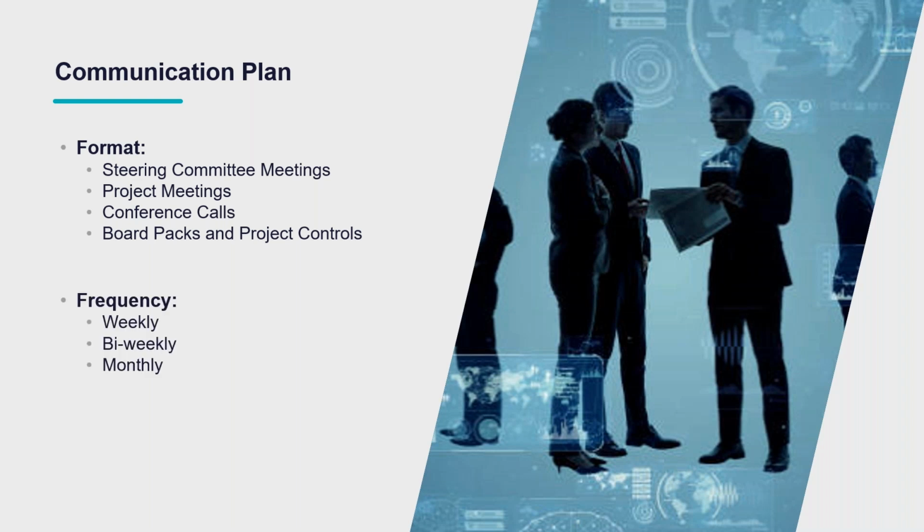So this may be weekly, bi-weekly, or monthly, depending on that stakeholder and their interests. It is really important to have a communication plan in place, and we will set one up with you. However, I'd also recommend you set one up internally to manage the progress from within your internal project team.